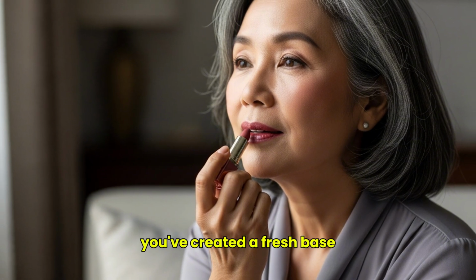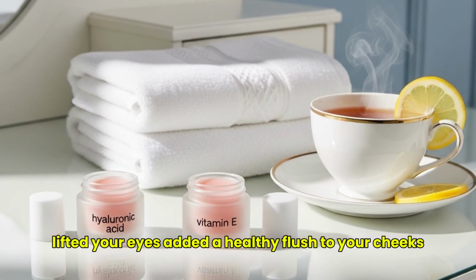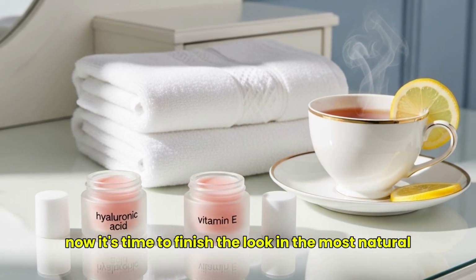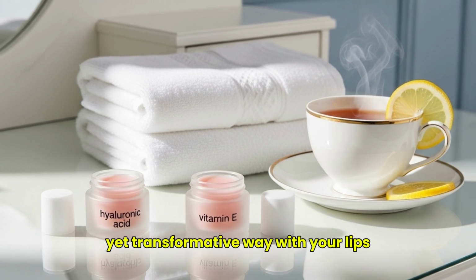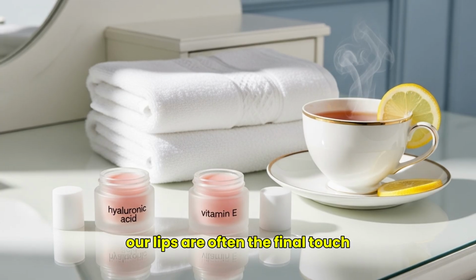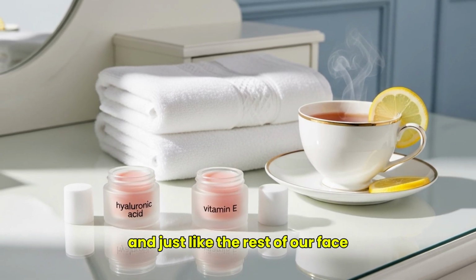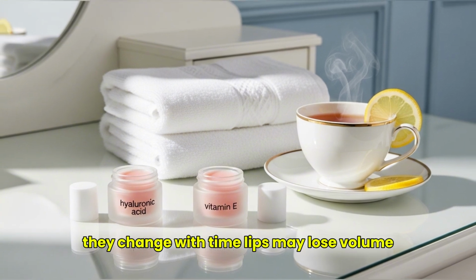You've created a fresh base, lifted your eyes, added a healthy flush to your cheeks. Now it's time to finish the look in the most natural yet transformative way: with your lips. Our lips are often the final touch, but they make a lasting impression. And just like the rest of our face, they change with time.